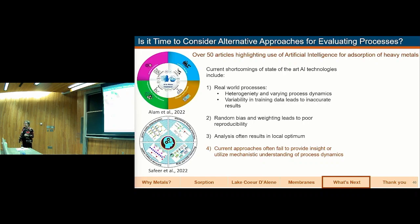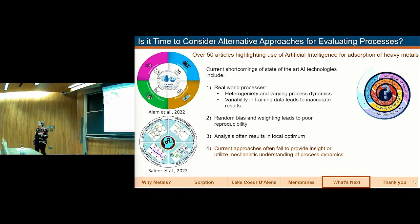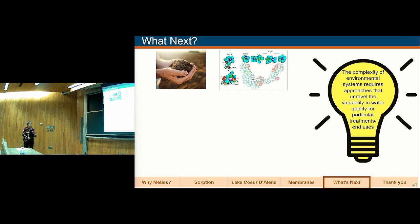But more importantly is that we don't really deal with the fact that we have mechanistic understanding of things. And how do we incorporate that mechanistic understanding into AI? And I think that's our challenge. I think we really need to be able to combine these tools to be able to do predictive modeling, because as we look at the complexity of environmental systems, especially as we're working with waters that have a lot more complexity than we ever used to deal with, we really need to be thinking about how we can improve our ability.